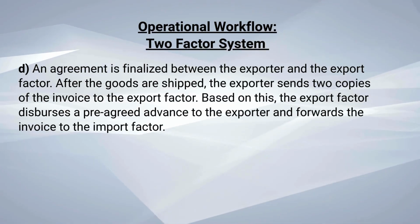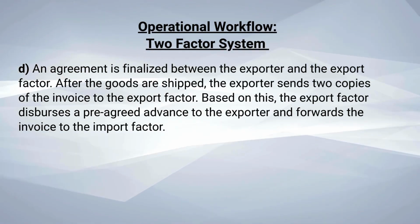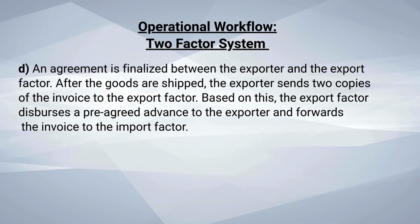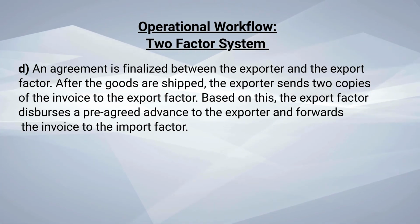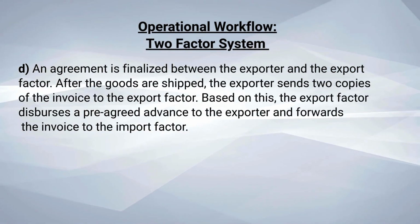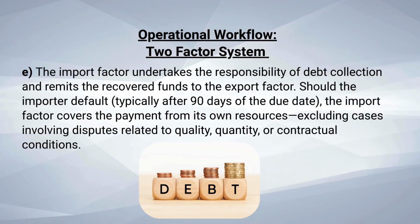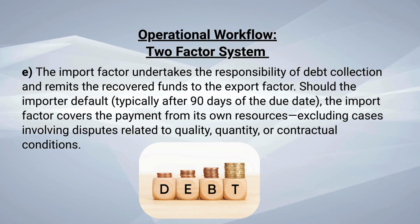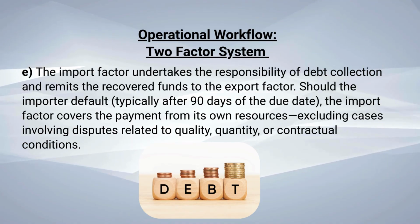After the goods are shipped, the exporter sends two copies of the invoice to the export factor. Based on this, the export factor disburses a pre-agreed advance to the exporter and forwards the invoice to the import factor. The import factor undertakes the responsibility of debt collection and remits the recovered funds to the export factor.